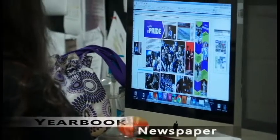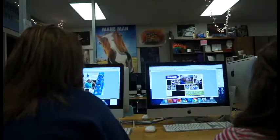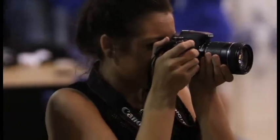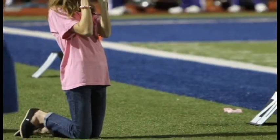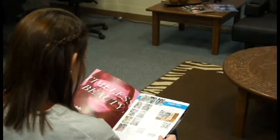Yearbook and newspaper are both career courses that allow students hands-on skills related to the technologies within the field of journalism. Staff members of each program use DSLR cameras, iMac computers, Adobe Photoshop and InDesign, GoPros, and Sony prosumer cameras to produce magazines, an online news site, and a 216-page full-color yearbook.